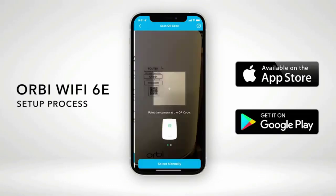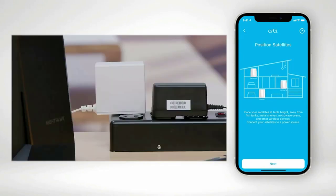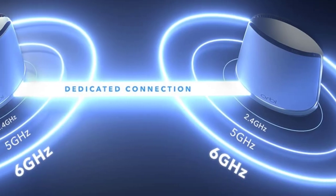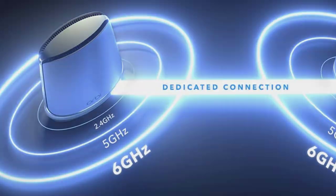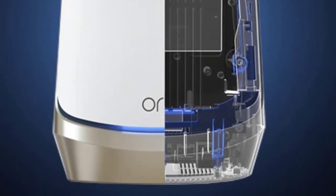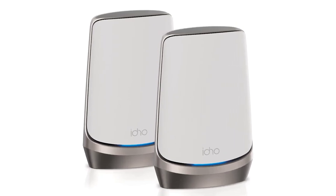The 962 brings unprecedented Wi-Fi speed, capacity, and capability to your entire home. Wi-Fi 6E gives your latest Wi-Fi 6E compatible devices VIP access to an all-new 6 GHz band, offering increased speed and lower congestion. And quad-band Wi-Fi ensures the system is backward compatible with your other devices. Get the future of Wi-Fi today with the RBKE962.